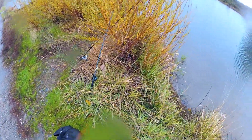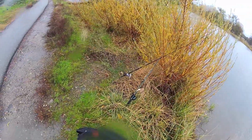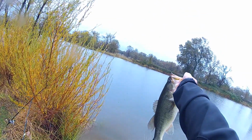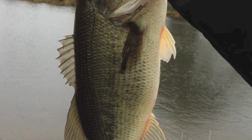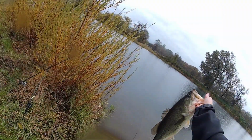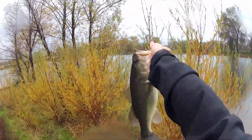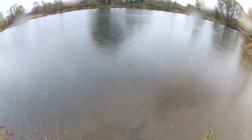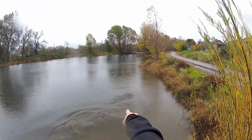See if I can get a picture of him for you before I let him go. Don't worry, you guys, he'll be fine. I really want to get a picture of him for you. All right, let's get him back in the water. There he is. There he goes.